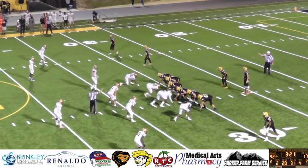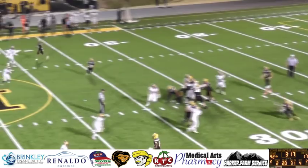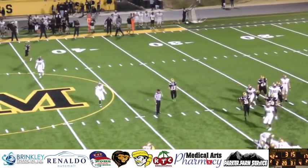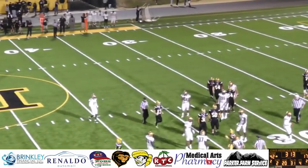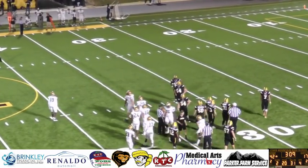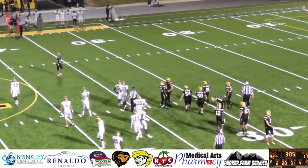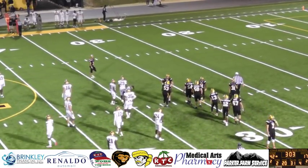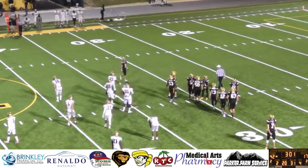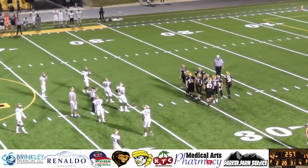3:23 to go. Yeah, if they keep this on the ground, they can run a lot of this clock off. Handoff to Brooks, and makes the first guy miss in the backfield, and Stites with the tackle at the 35. So he's going to bring up 3rd and 11. And again, how many times have we seen them pick up the 3rd and long tonight? Enough to give nightmares to Shelby coaching staff.